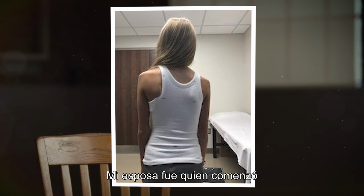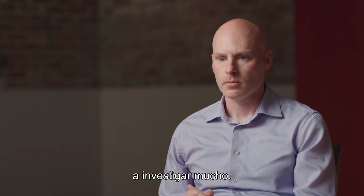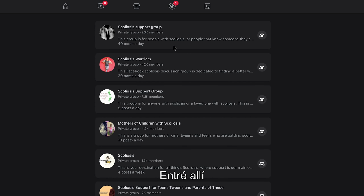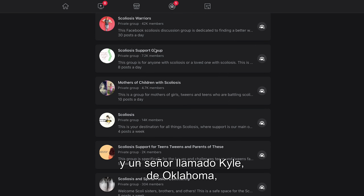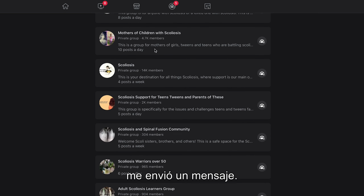My wife was really the one that started doing a lot of the research, looking on Facebook and trying to find more like a support group. And I got on there and I just put Sydney's story in, like, this is her age, this is what her curve is. And a guy named Kyle from Oklahoma, he messaged me.